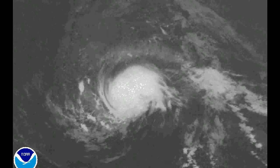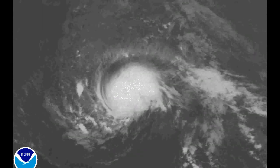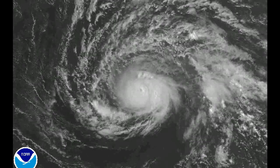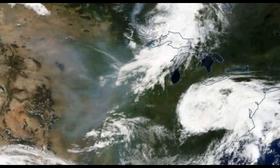Here we zoomed out a little bit, but this storm is definitely going to hold together. It's not going anywhere. It will only get stronger as it moves west into warmer water. I just want to briefly go over the MODIS satellite here with you, showing you what's going on currently with the weather, and we might go back into yesterday too, just to look at it briefly.